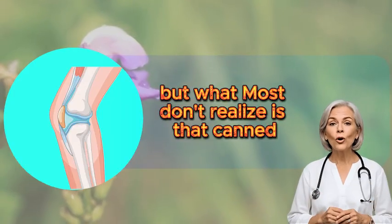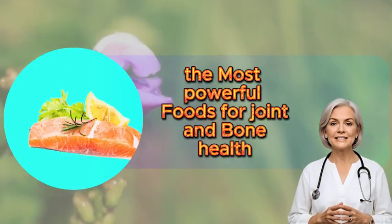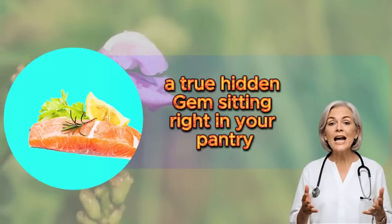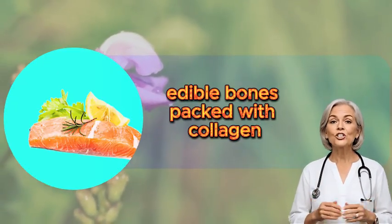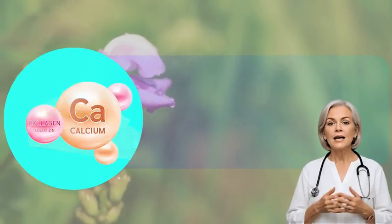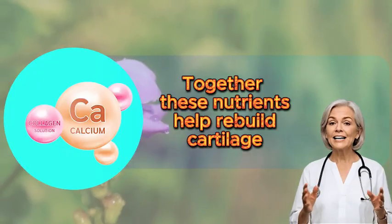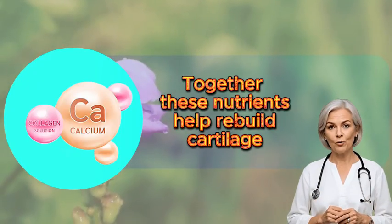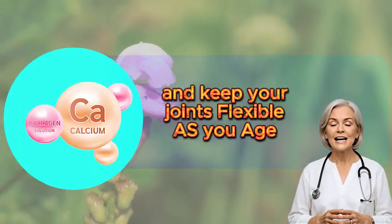But what most don't realize is that canned salmon with bones is one of the most powerful foods for joint and bone health, a true hidden gem sitting right in your pantry. Inside that can are soft, edible bones packed with collagen, calcium, and natural gelatin. Together, these nutrients help rebuild cartilage, strengthen bones, and keep your joints flexible as you age.